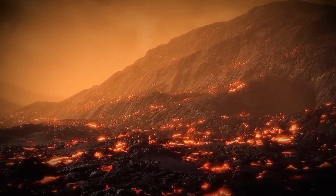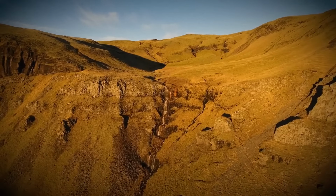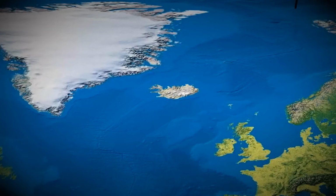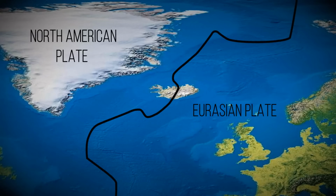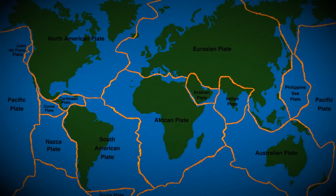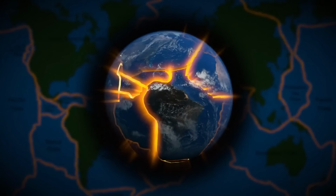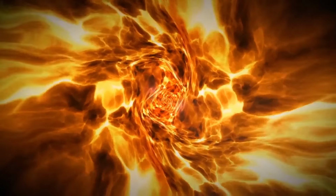The lava fields of Europe's second-largest island tell the story of the creation of Iceland. It sits above the place where the North American and Eurasian plates meet each other. Tectonic plates are huge, rocky chunks of Earth's most outer layer. There are roughly 20 of them. They rest on a partially molten layer of rock. All the lava we see on the surface starts its journey here.